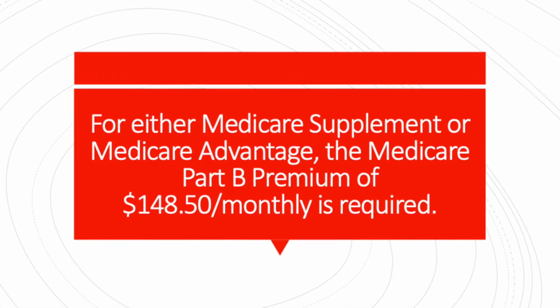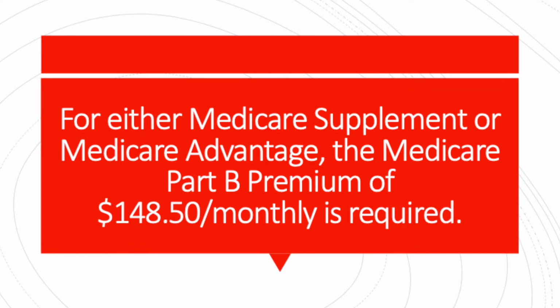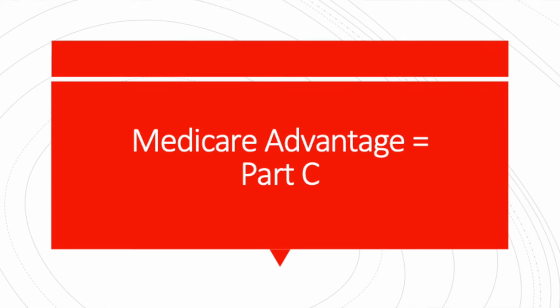When you're on a Medicare Advantage plan, you are only on a private insurance company health insurance program, similar to how you are accustomed to understanding insurance. It is a complete takeover of your original Medicare. You still continue to pay your Part B premium of $148.50, but you actually are turning over your original Medicare to a private insurance company, AKA the privatization of Medicare, if you've ever heard that term. That's what Medicare Advantage is. Medicare Advantage is also known as Medicare Part C, as in Charlie.